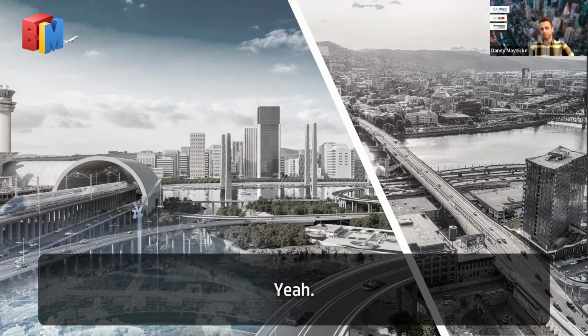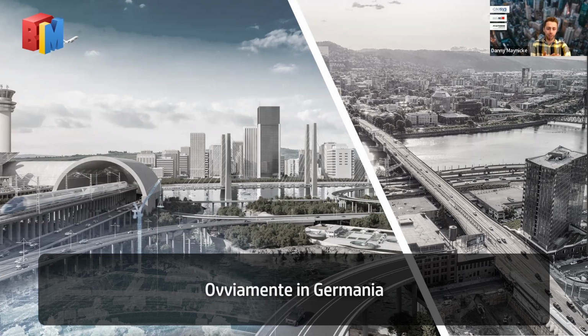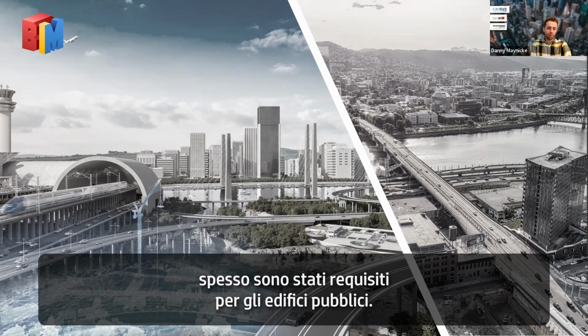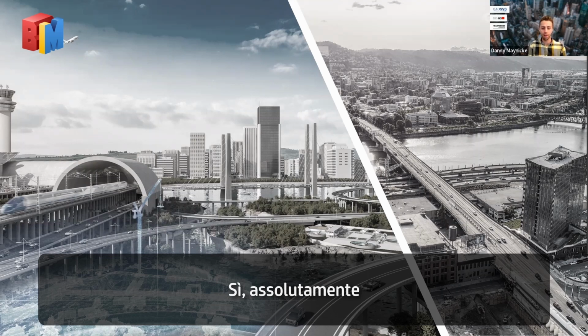Yeah. And you already answered my second question, why you want to start with BIM as a manufacturer, because of the public buildings. Of course, in Germany we're a little bit late, but we also thought that they often have BIM requirements for public buildings. And I think everything in the public sector will come to industrial or standard buildings later too. So absolutely.